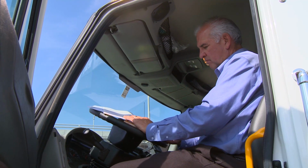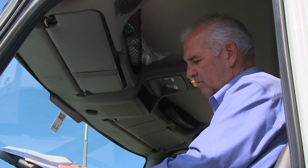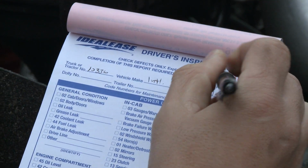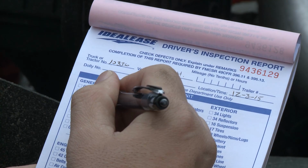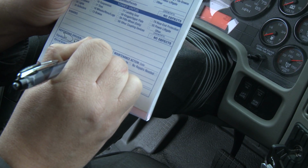Now enter the cab and review the previous day's DVIR to determine if any defects from the day before were noted. And if so, check to see if they have been repaired and certified. Start your pre-trip inspection for today's trip by filling in the date and unit number on the DVIR. Sign and date the previous day's DVIR that it has been reviewed.